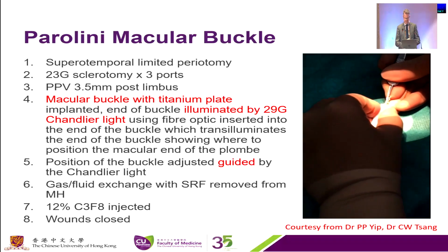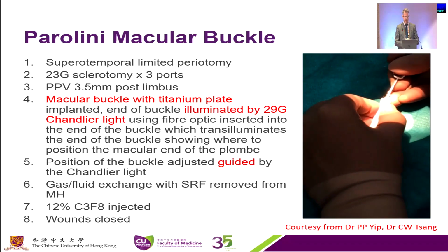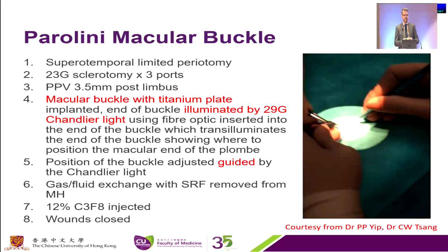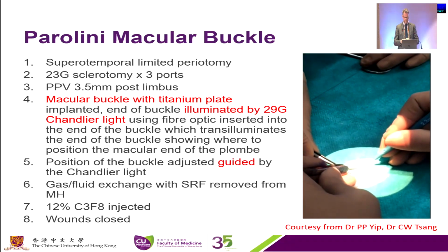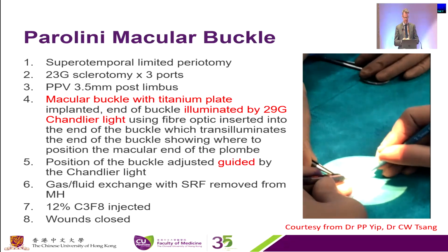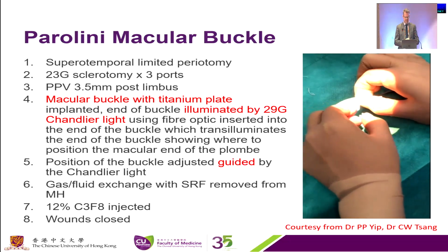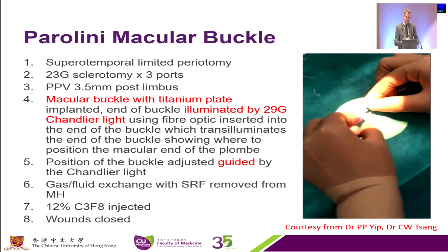So at this time, and this was data collected more than 2 years ago, we were using the Parolini macular buckle. And for those of you who may not be familiar with this technique, this is actually a macular buckle that we make in the OR. So we take a 5mm sponge, we put a hole through the middle of the sponge, and we push into that a titanium plate. We then slice the long arm of the buckle, as we call it, into a slightly slimmer shape so that it can fit around the eye. And then using the titanium plate, you can bend the buckle into an L shape, and hence its name.